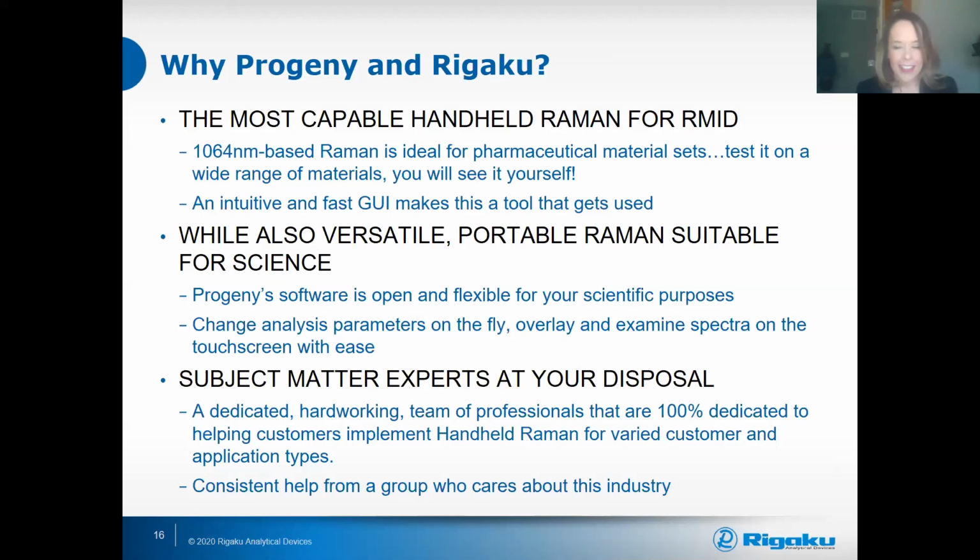So why Progeny and Rigaku, to end it here? Well, we feel that you should consider us as a solution. And I speak from a place of understanding, because I spoke with so many customers for many years that wanted the things in a handheld solution that Progeny offers. So it's really the most capable solution for handheld Raman, because it's 1064 and because of the user interface, the way that it works, the workflow, and the way you can move through and understand more about your data, both when you're acquiring that data and after the point. It's also a very versatile solution.